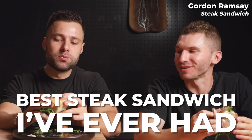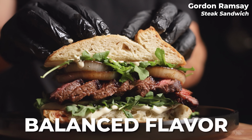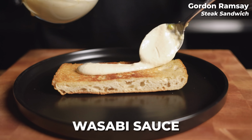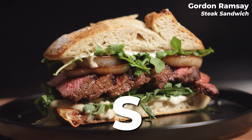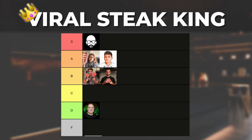It's the best steak sandwich I've ever had. That is so good. You know what I really like? A lot of freshness and balanced flavor between the arugula, but the standout is that wasabi. Everything is good about the sandwich. And the thing about someone like Gordon Ramsay is he has these little tips and tricks that really elevate food, like adding the wasabi, adding the pan drippings to the sauce. That right there is an incredible sandwich. This is an S. Gordon's is an A. Exactly. Because his crust was lacking, we're giving it a very respectable A.